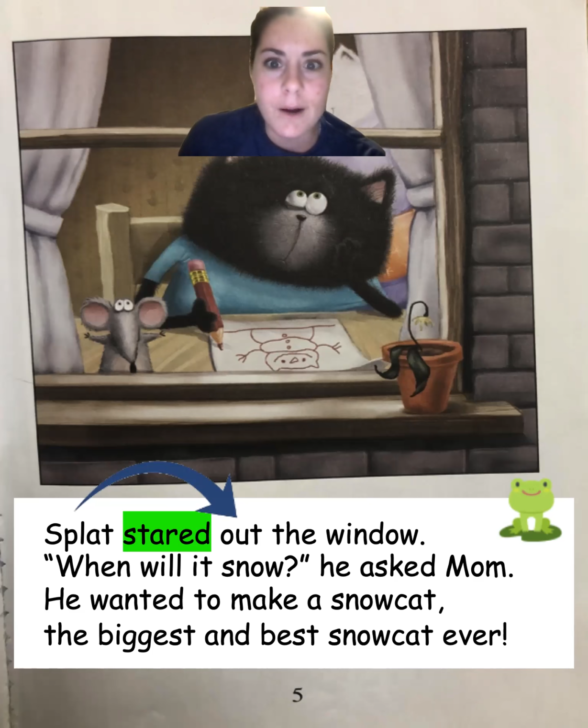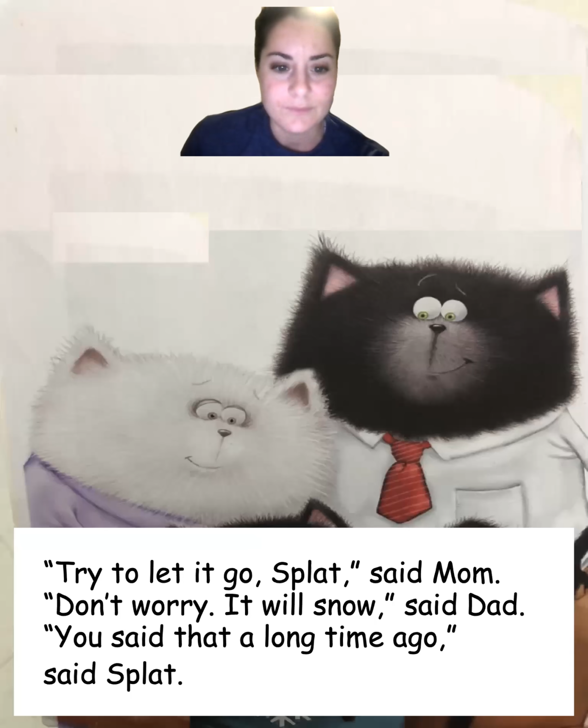When will it snow? He asked Mom. Oh, I don't think Splat lives around here because, dude, it snows like every 2 days here. He wanted to make a snow cat. Huh, kind of like a snowman. The biggest and best snow cat ever. All right. Try to let it go, Splat, said Mom. Don't worry, it will snow, said Dad. You said that a long time ago, said Splat. Seriously, Splat, we're good with snow. There's been snow on the ground for like 4 weeks now, so you need to come move here.